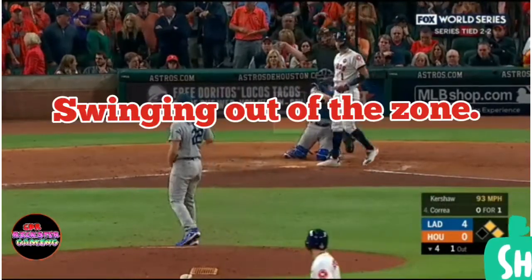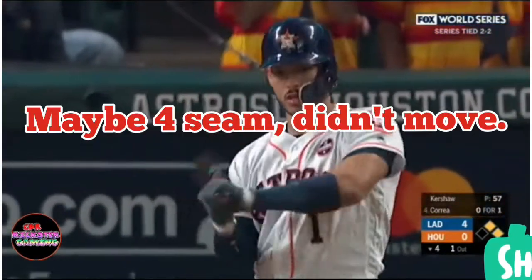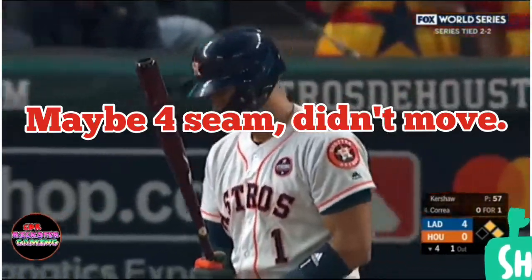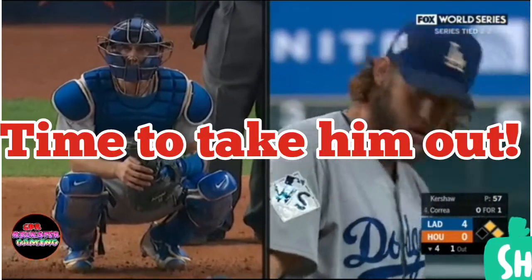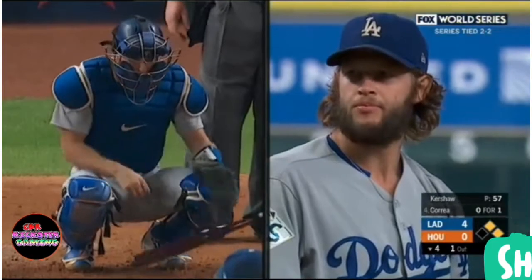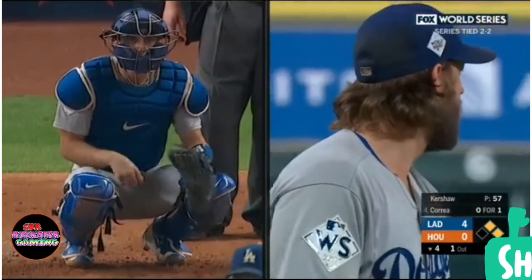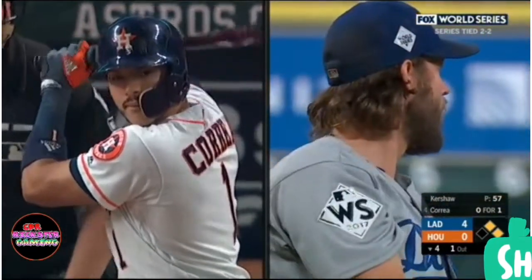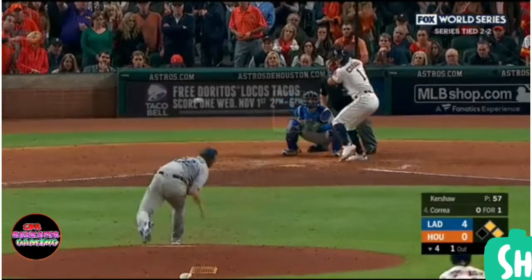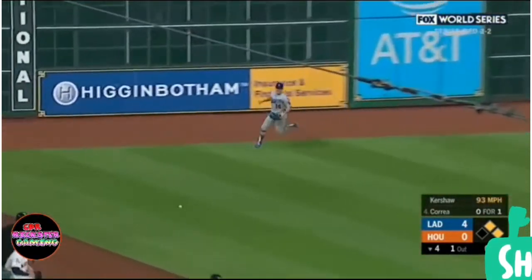Okay, 93 miles per hour. So he missed his spot, and that's the one thing with Correa is his plate vision. What I mean is, I'm talking more like plate discipline. He will swing at pitches that aren't in the zone, and so he's an amazing talent. Just needs a little bit more plate discipline. Okay, and then totally rocks that second one.